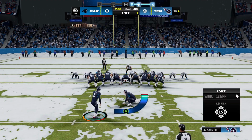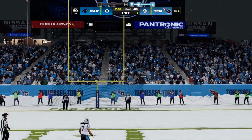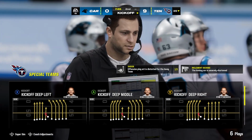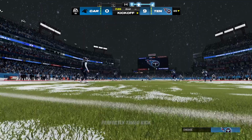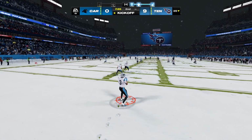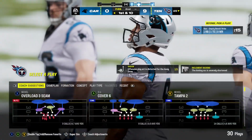Nick Folk for the point after. And he pushed it right. It's no good. There's the Titan kick team as they run up and send this one away. And he'll elect not to return this one, so they'll bring it out to the 25 on the touchback.